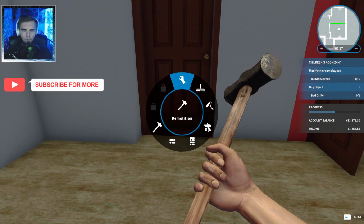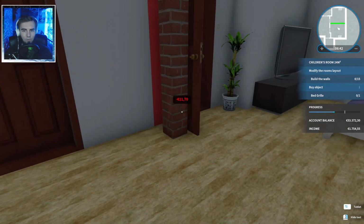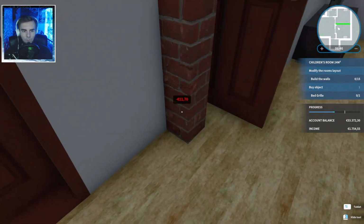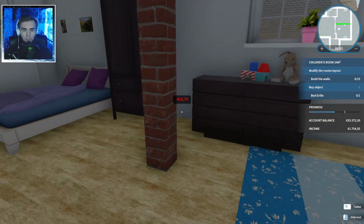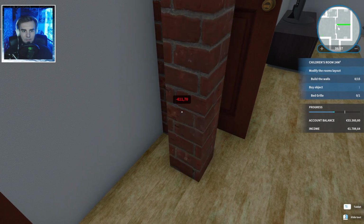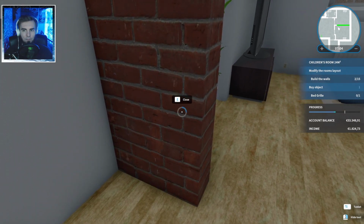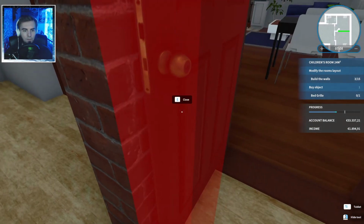Now we are supposed to place lintels, okay, walls. Is it perfectly aligned between those? There is not enough room. What do you mean there is not enough room? There is enough room, don't worry, game. Wait, there is, yeah, there is door, so I have nothing to worry about.